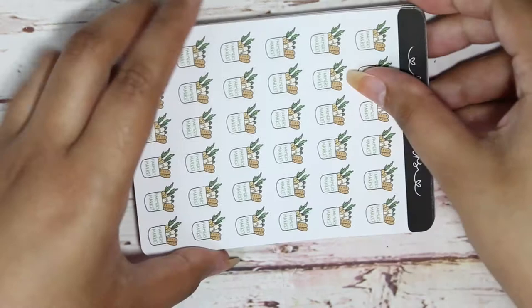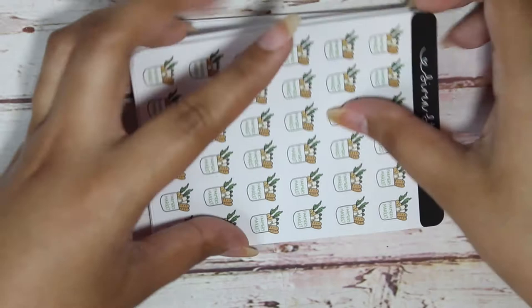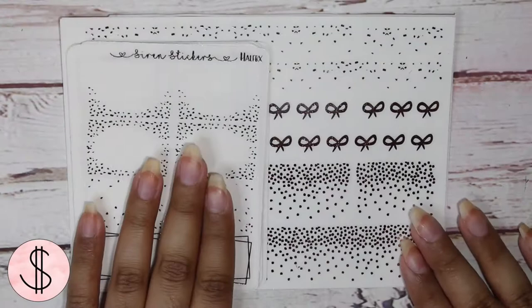Or not one thing, but like one page a day. So there's that for all of the characters, and then we'll get onto the foil and other stuff that I got. Okay, so these are all of the foil items that I picked up from Siren Stickers.